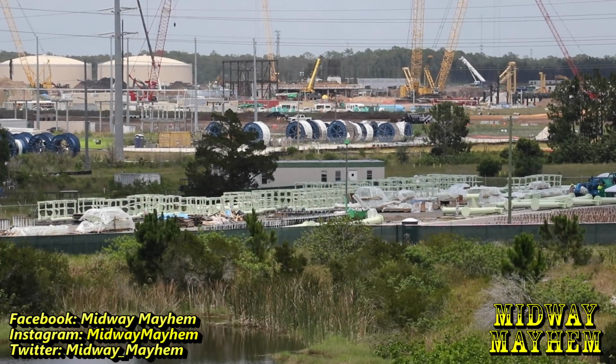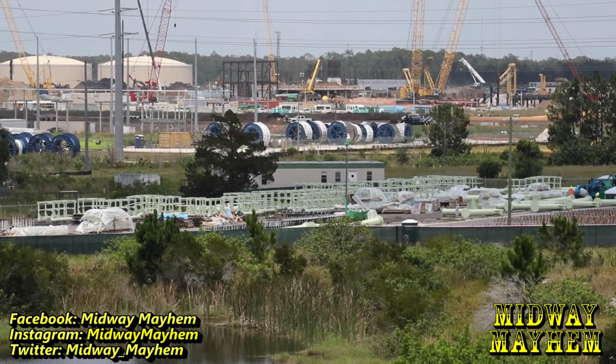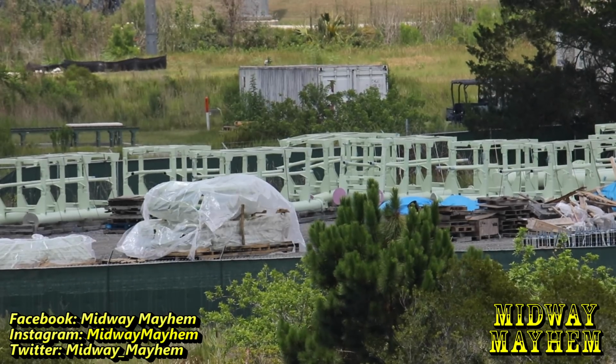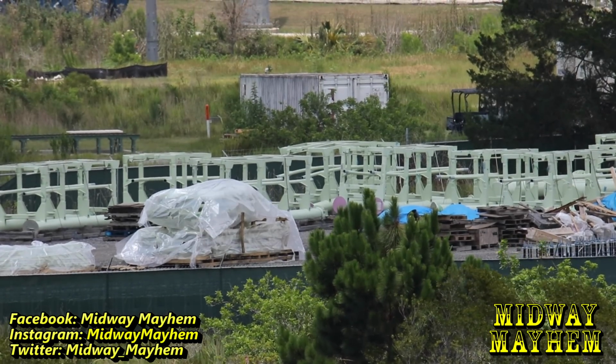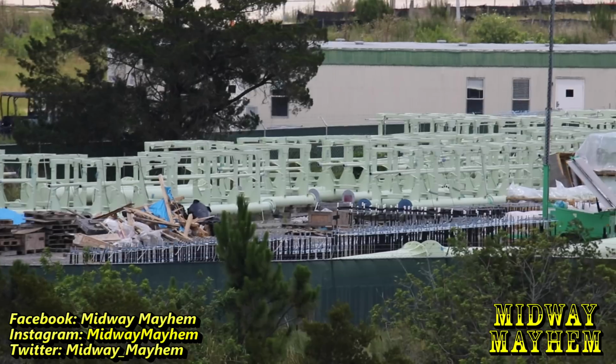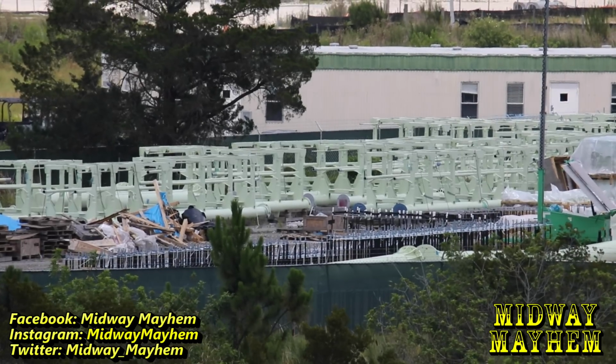And after switching up locations, here is a much better look at all of the supplies that are in place in the storage lot for Yoshi. We can see track. There's all sorts of anchor bolts, supports, tons of stuff here.